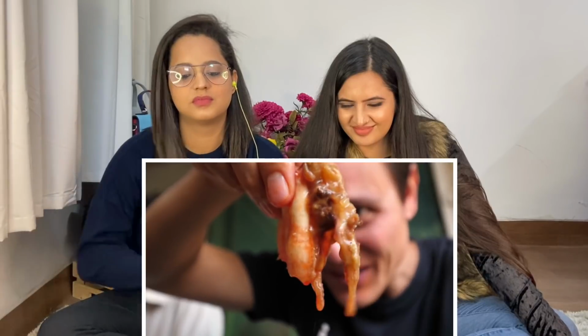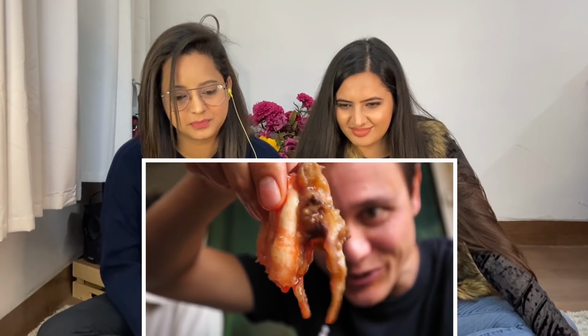than Lahore. Look at that chunk. Look at that chunk I just pulled out. Oh, and you got things that hang, just gelatinous bits that just can't control themselves.